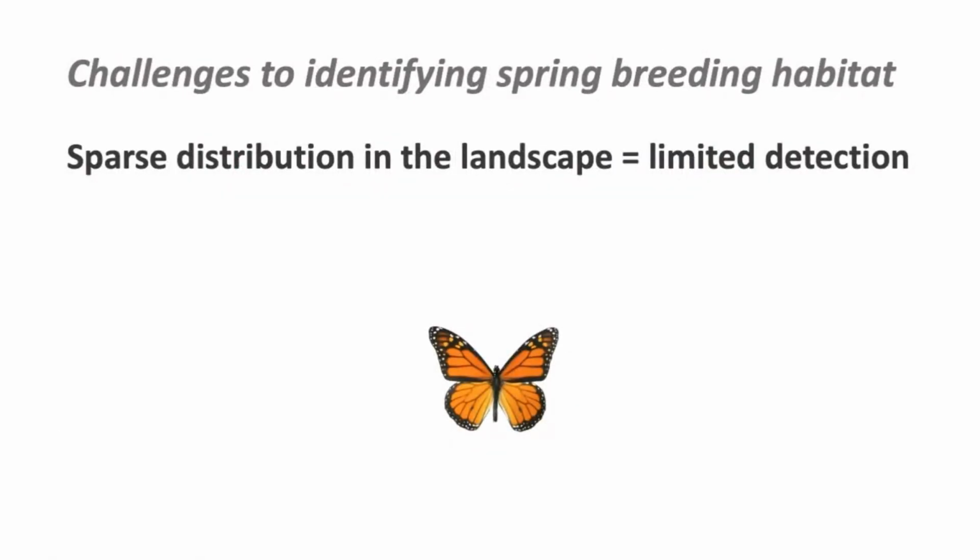And so it's really critical that we understand what is going on during this early spring breeding period and what habitats the monarchs are using during this time. But there are also significant challenges to identifying breeding habitat during the early spring. Right off the bat, the first reason is that monarchs are really sparse in the landscape during this time. And so there's limited detection probability when using traditional monitoring methods, which goes hand in hand with the lack of historic records that are currently available, meaning that it's difficult to do more targeted monitoring in areas that we expect to have more monarchs.